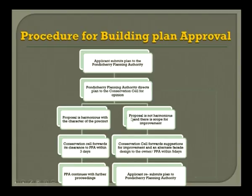What happens if it is not in harmony with the streetscape? The conservation cell will forward suggestions for improvement, and an alternate facade will be given to the owner or the PPA within 5 days. And then the applicant has to make these changes, no choice. He has to resubmit these plans again to the PPA, and the whole process will start again. So this is what happens.